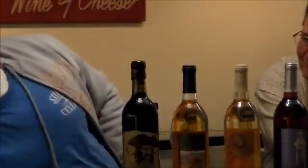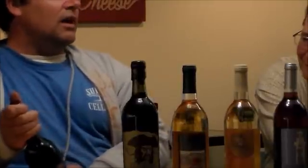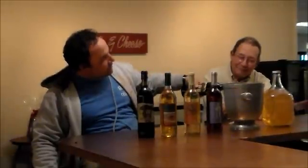And then last but not least, we have our Sanctuary Vineyards, the Plank. This one is a Muscadine Cabernet Sauvignon blend that we produce here, and it's made from the noble variety of Muscadines, which are a red variety. You can see the dark inky color immediately. Indeed.